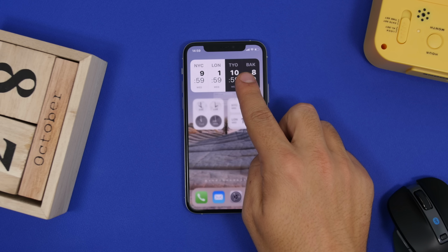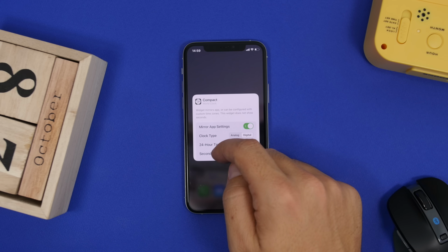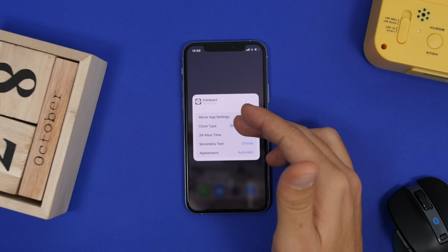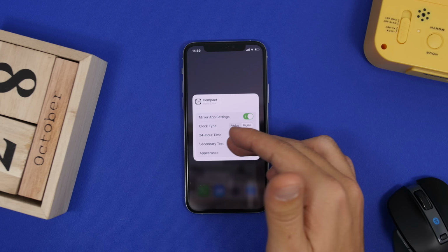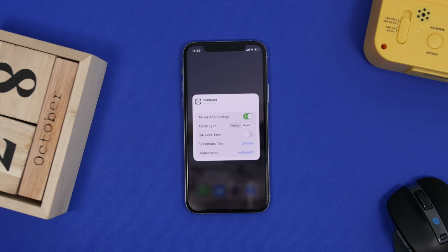Also, if you 3D touch on one of the widgets, you will have here a bunch of options that allow you to customize the widget. You will have here analog or digital. You can set a secondary text and you can also set the appearance, whether you want it to be dark, light, or you want it to be automatic.